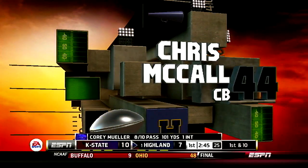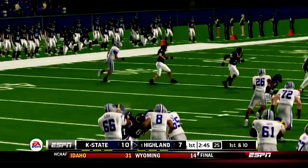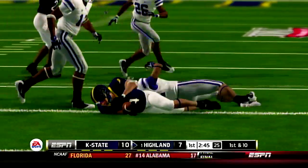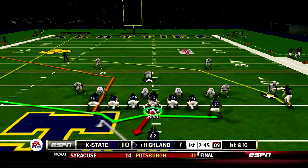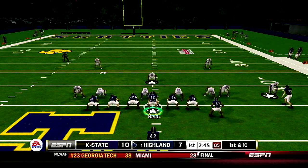First interception of the day here on Mueller as he is 10 for 8 right now. And I bet he was wishing he had that one back, as McCall, of course, has been very quiet. He was doing quite a bit earlier in the season, but since then, we've heard his name called out a couple of times, not as much as we saw last year.